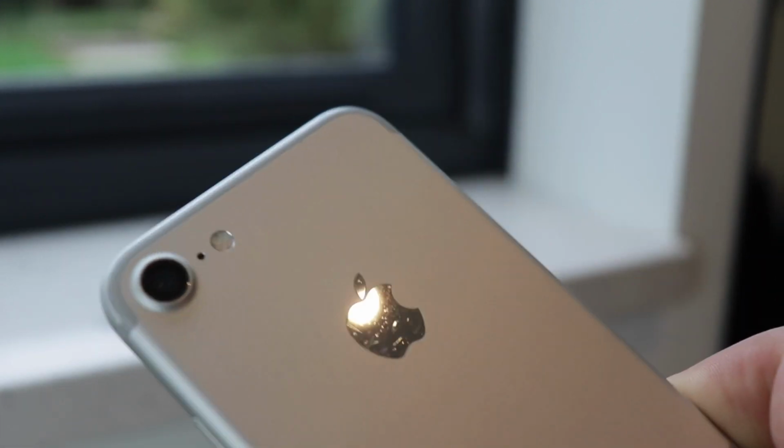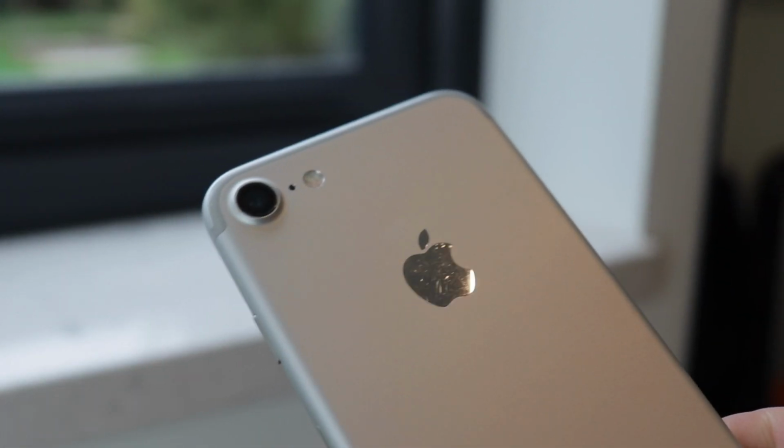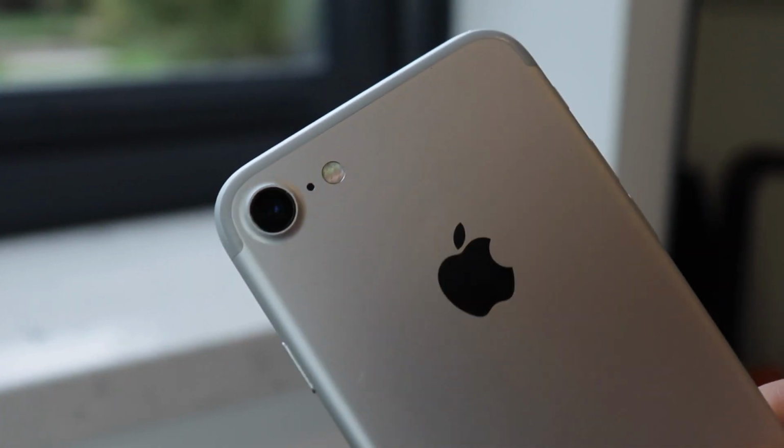But the one thing in the camera that I would say is not subjective is the video quality. On the iPhone 7, it is just way, way, way better than what I had on the Pixel 2 XL. It's much more natural video, smoother when panning, and the quality is just great.